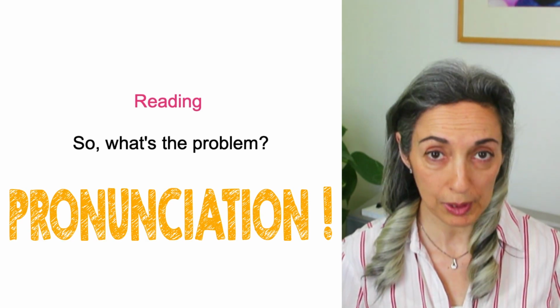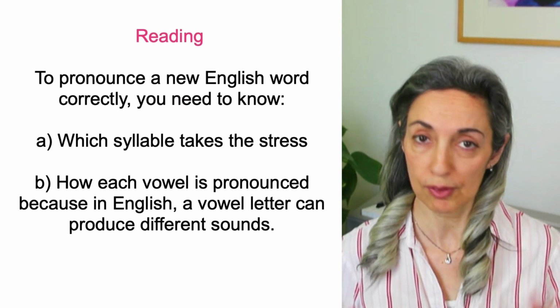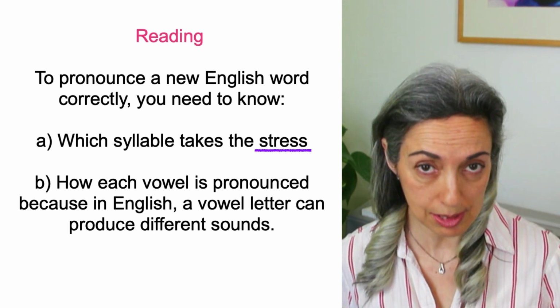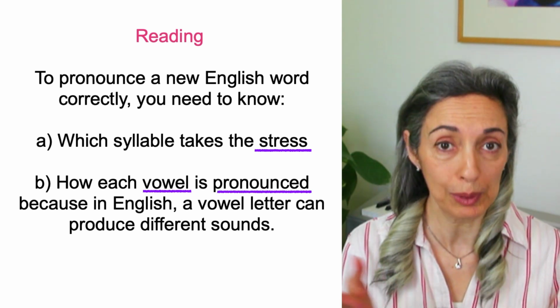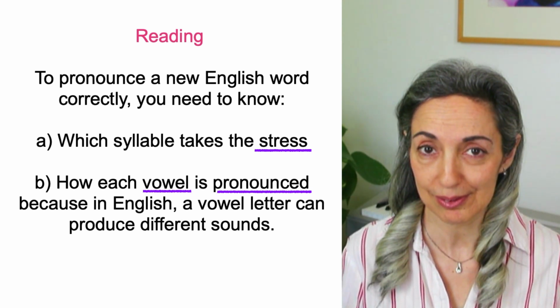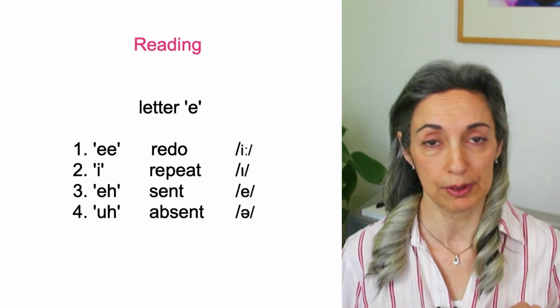Pronunciation. To pronounce a new English word correctly, you need to know 2 things. Firstly, which syllable takes the stress. And secondly, how each vowel is pronounced. Because in English, each vowel letter produces different vowel sounds. For example, letter E can be pronounced in 4 different ways.